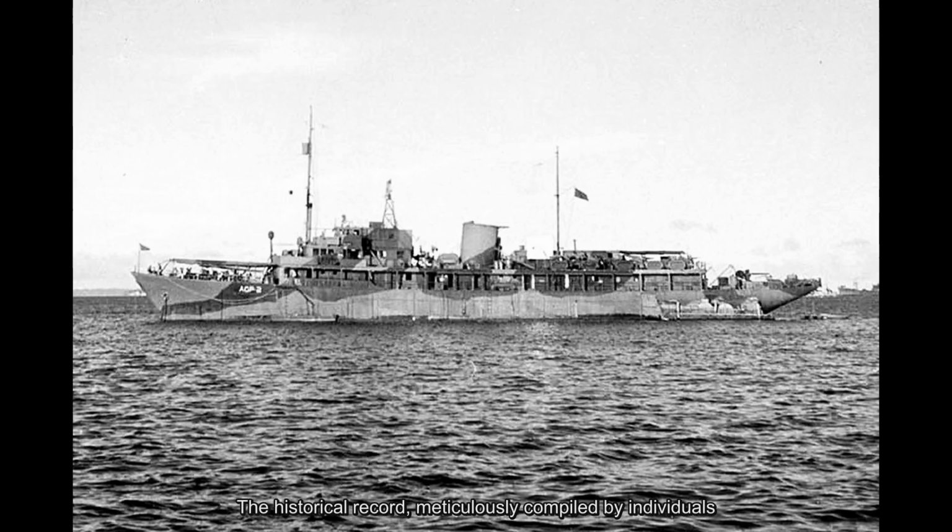The historical record, meticulously compiled by individuals with personal experience, like Captain Robert J. Bulkley, Jr., serves to foster greater appreciation for the courage, skill, and sacrifice of these PT boat sailors. Bulkley, who joined the service in June 1942 and was in Leyte Gulf on VJ Day, felt an immediate love at first sight for these vessels, recognizing them as new weapons of opportunity.